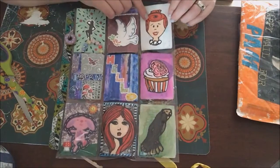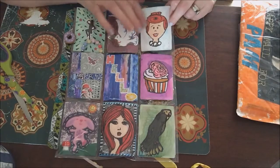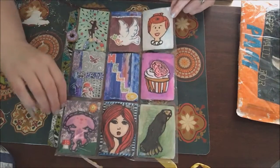I was just talking about Fred Flintstone the other day. I'm not kidding you. Me and my husband had a big long discussion about the Flintstones.